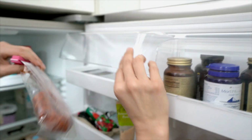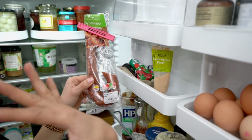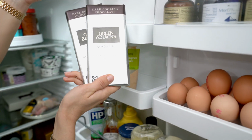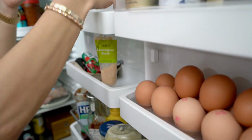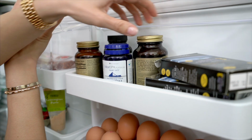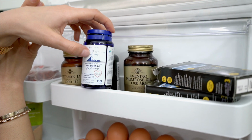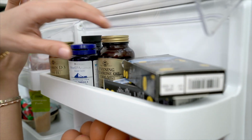Here at the top, I've got a chorizo. Sometimes I add a little bit of chorizo to a casserole or slow-cooked dish just for flavor. And I have some dark chocolate that I use for cooking, but you don't have to leave this in the fridge. I just want to show you all the oil-based supplements. I tend to store them in the fridge because otherwise they go off quicker when they're at warmer temperatures. So all my fish oils are in the fridge.